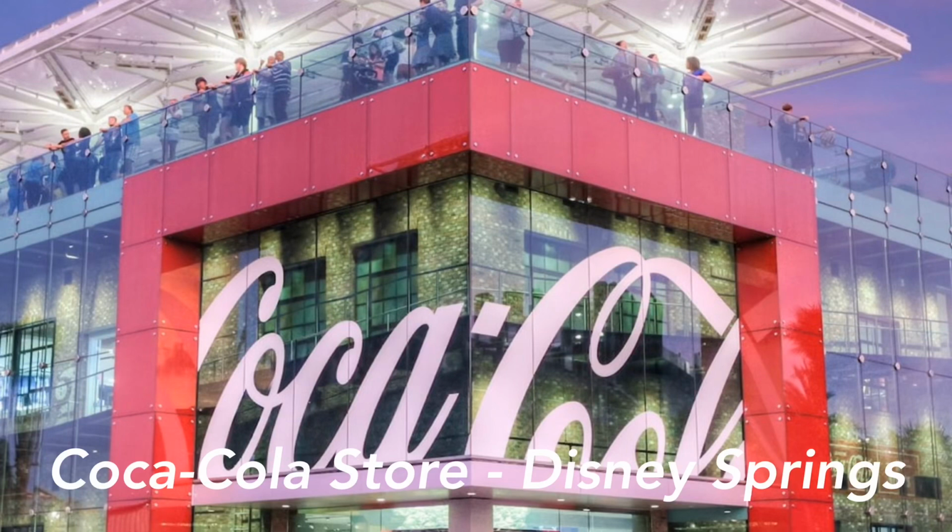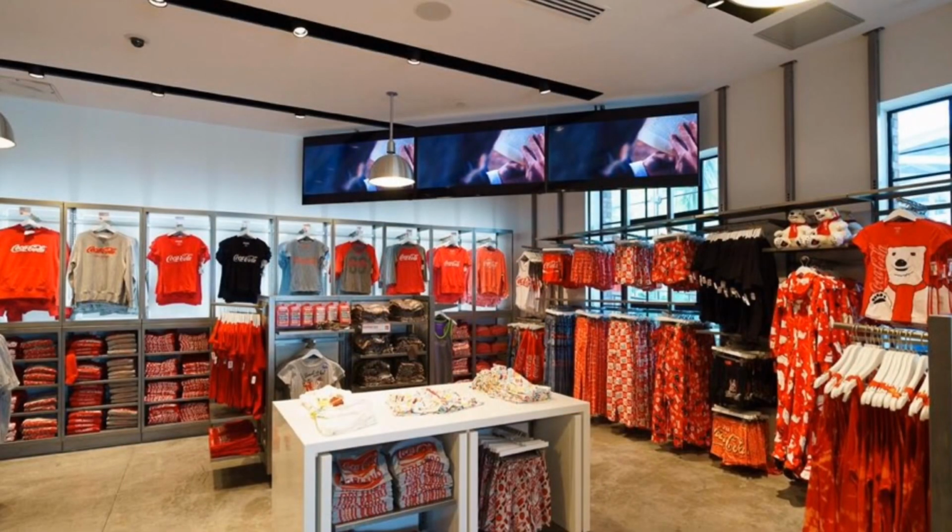But another one in Disney Springs. Yeah, is the Coca-Cola Shop. Very cool. I just like Coke. We're from Atlanta. This is where Coke originated, or this is where the headquarters are. Yeah. So I like going in there. You can get a lot of cool memorabilia, and they sell. Try a whole bunch of different flavors.